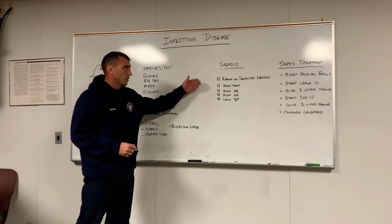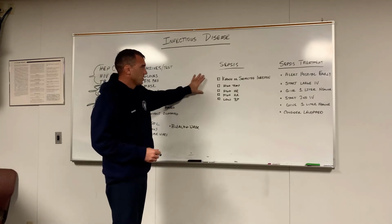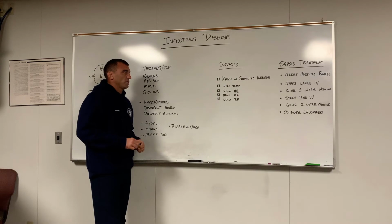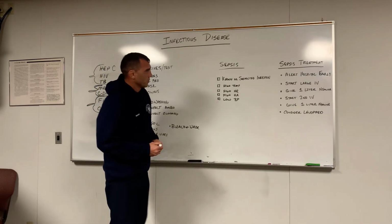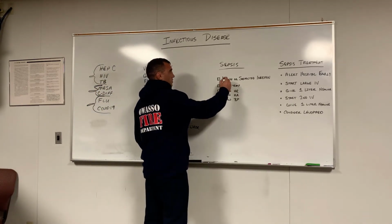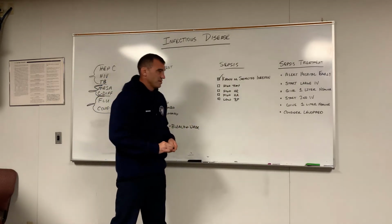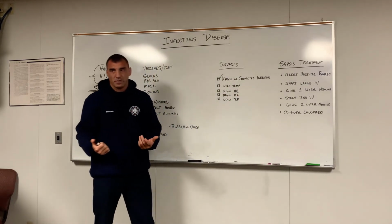So there's a checklist for us that's in your protocol. Right at the very top of it, it literally says these things. It has the sepsis criteria. So the first thing you need is a known or suspected infection. Okay, if you have that. So like the easiest way to figure that out would be they have a fever.